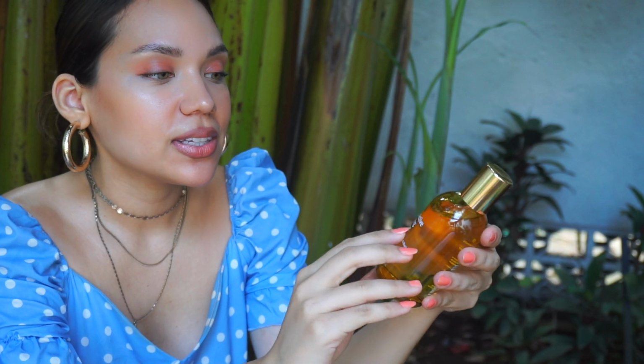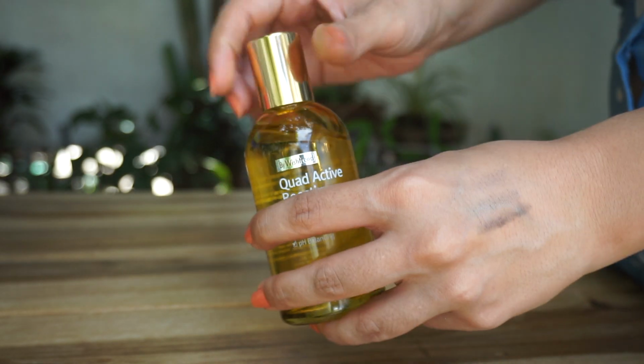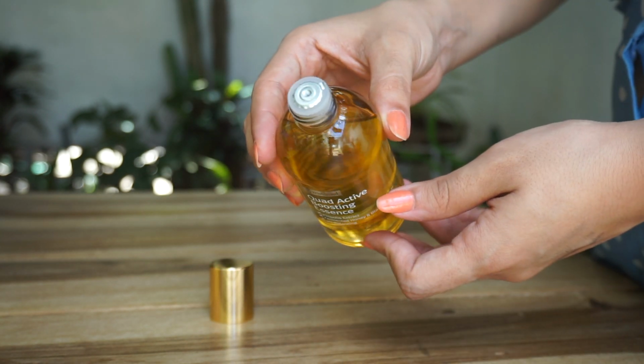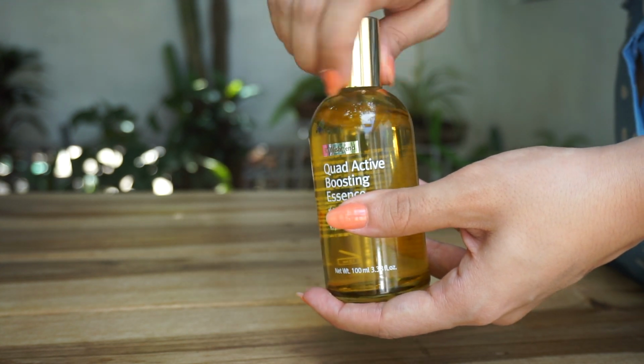So my camera wants to murder me, so I need to hurry. So this is the Quad Active Boosting Essence from Trend. It has propolis extract, fermented honey, and black tea. So it's the essence that you drop into your hand, you rub around, and then you pat into your skin. I love essences, they are another game changer.